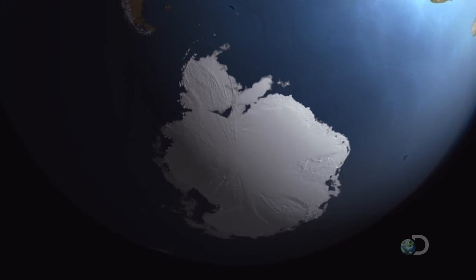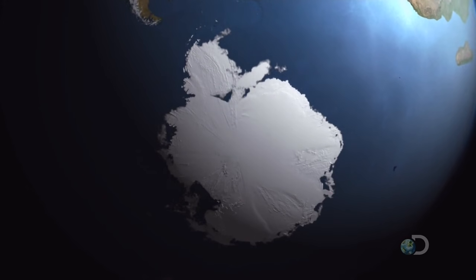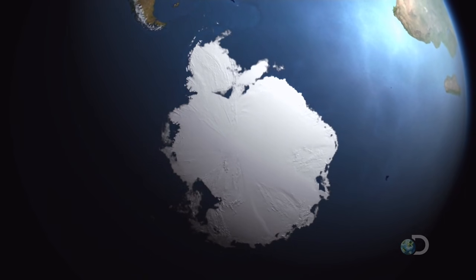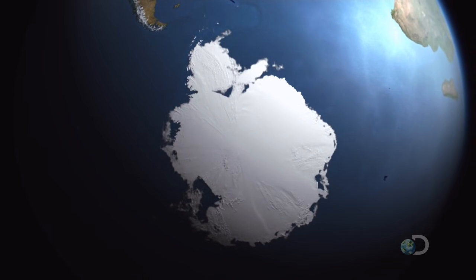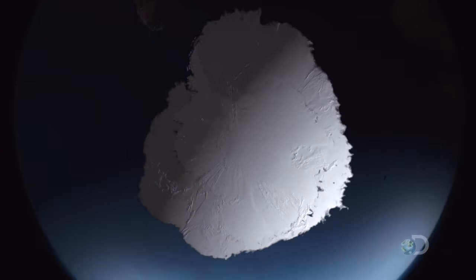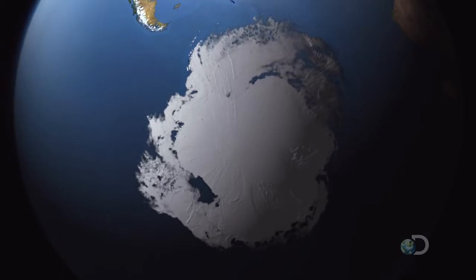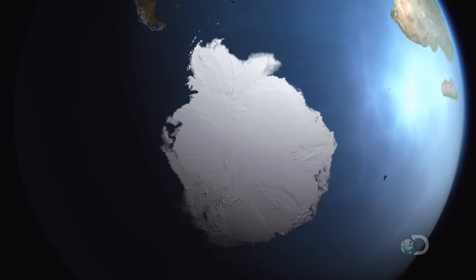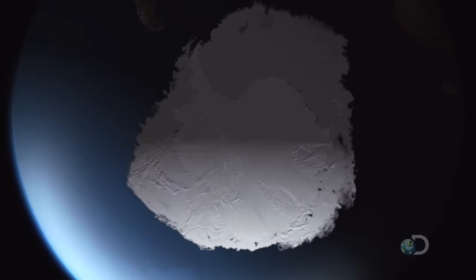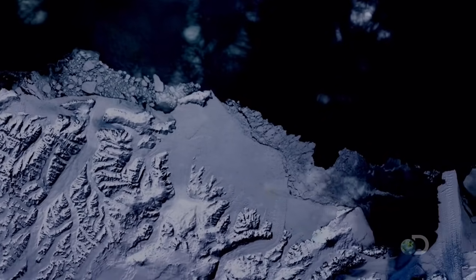To understand why means traveling still further south to the underside of the planet. Antarctica is 1.5 times the size of the USA. It's in continuous darkness for almost 6 months of each year. In winter, temperatures can drop below minus 80 degrees Celsius. This hostile place remains the Earth's last great wilderness.